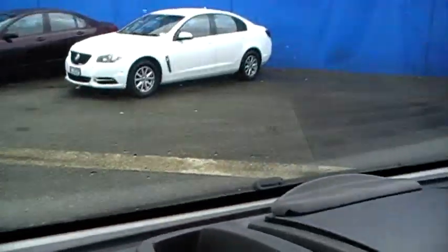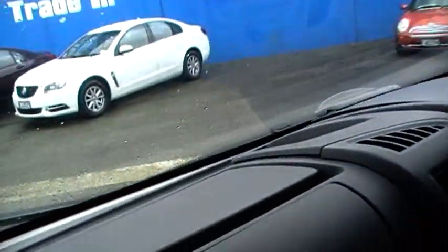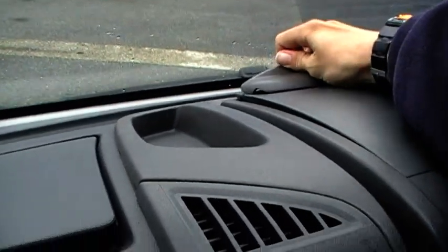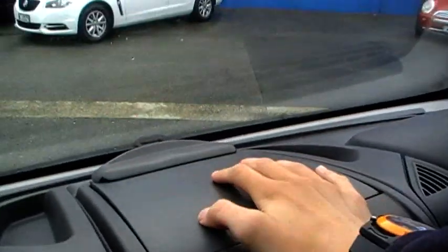The dash, it's a pretty big dash. I mean, look at that. Pretty big. What do you got up here? Something that is broken. You got up there. Glove box and storage.